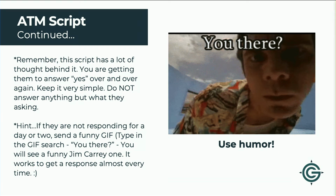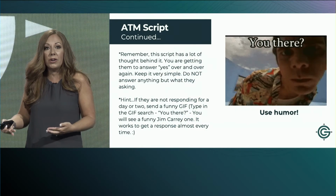And remember that the script was constructed with some psychology in mind. So you want to stick as closely as you can to the script. As you message people, you're hoping to get a conversation started where you can then ask them to purchase, if they're ready to purchase a product, or if they want more information about joining your team.